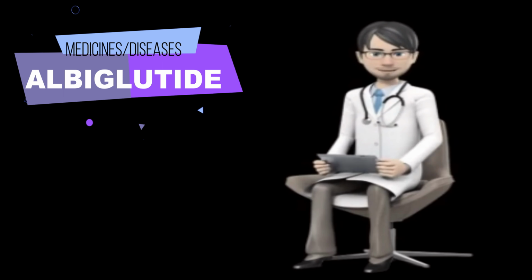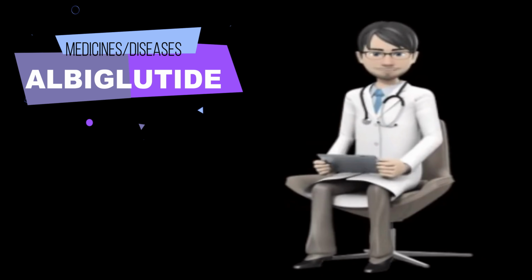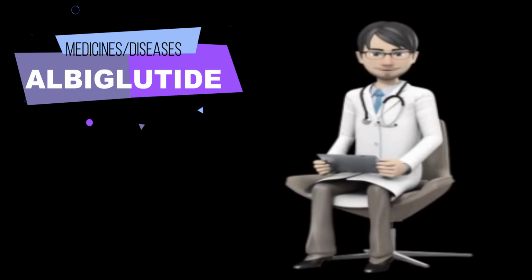Albiglutide injection is not used to treat type 1 diabetes, a condition in which the body does not produce insulin and therefore cannot control the amount of sugar in the blood, or diabetic ketoacidosis, a serious condition that may develop if high blood sugar is not treated.